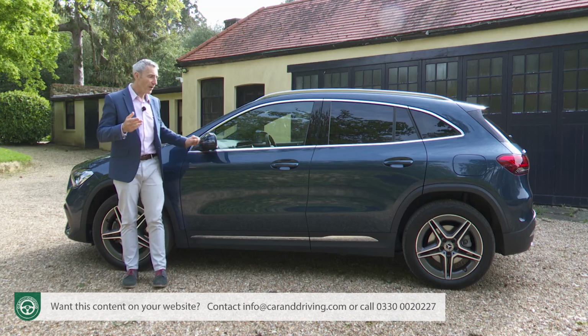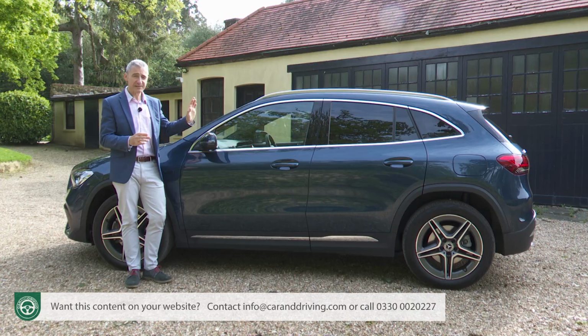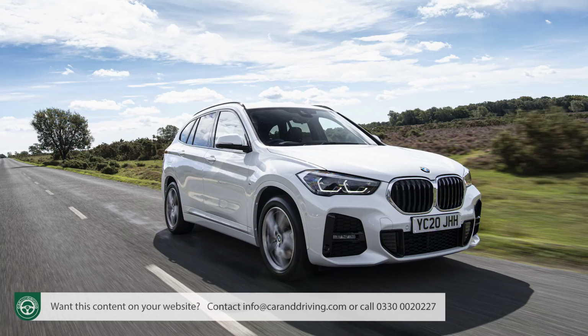As for rivals, well, the most direct one is Volvo's front-driven XC40 T4 Recharge plug-in hybrid, which will save you around £2,500 over this plug-in Mercedes. The BMW X1 xDrive 25e, that'll also save you money, around £1,000, and that has the added advantage of all-wheel drive.